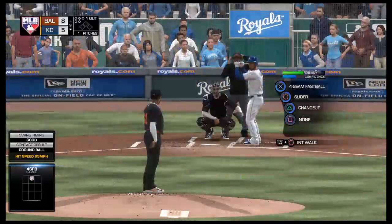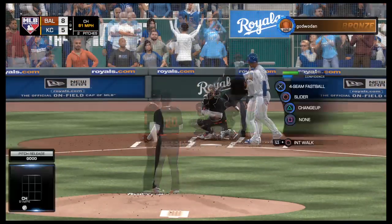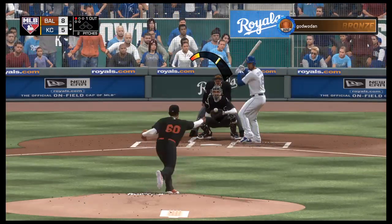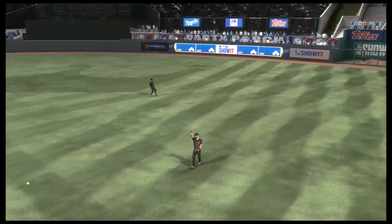Here now is Cheslor Cuthbert. No hits in 3 tries so far. He's struck out once. He'll start him here with a changeup, but it's taken for ball 1. The 1-0 pitch. Swing and a flare hit toward right. Gentry coasts under it. 2 down.